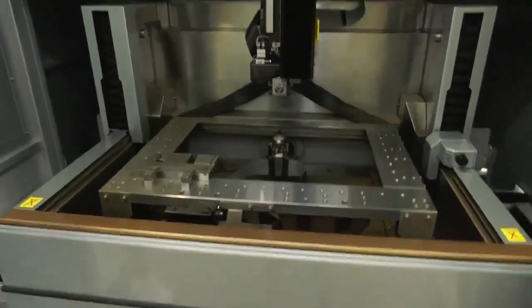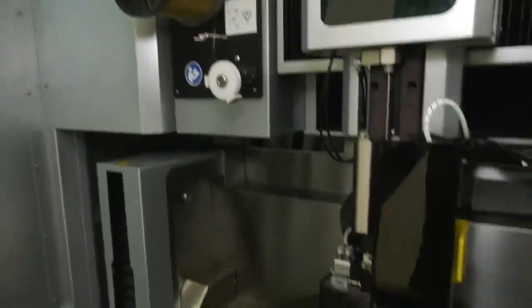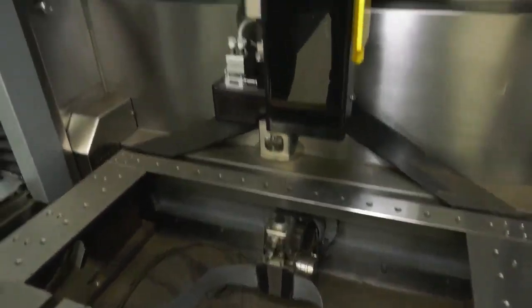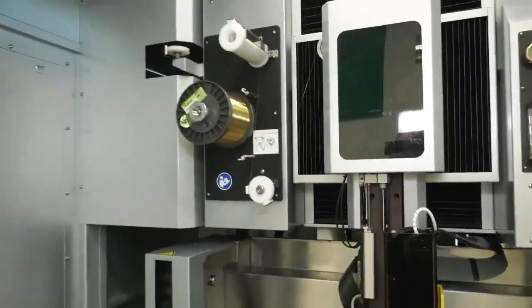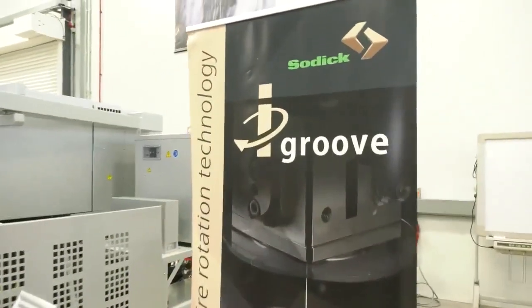This is where the wire rotates in cut. Now, this is patented to Sodick. No one else does this. Therefore, they're creating greater surface finish and accuracy. But, of course, you've got to be there to see the results. There's even a sign showcasing their iGroove software.